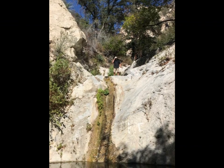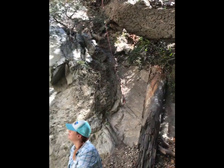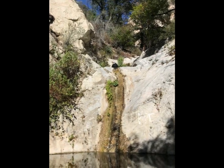Justin from Arizona, above the falls, handling it. He took that rope right there. Shimmied up there. It's a lot of fun.